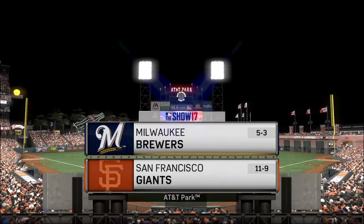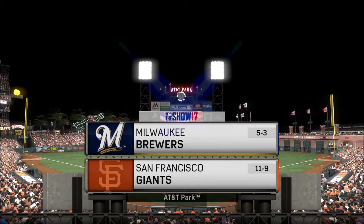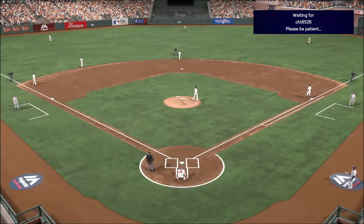A look there at the home of the Giants. Beautiful AT&T Park in San Francisco. Tonight, it's the home opener for 2017 between the Milwaukee Brewers and the San Francisco Giants. Giants baseball is next.